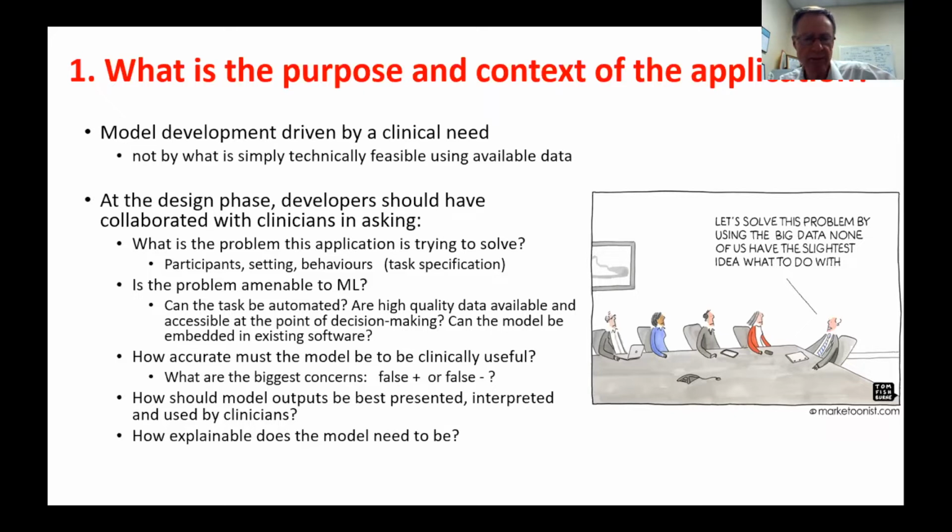So what is the problem this application is trying to solve? So we need to understand, well, who are the participants and where's the setting and what behaviors are we trying to change? Is the problem amenable to machine learning? Because in some cases, it's not. It may be a task that is really not automated. We really can't automate it. It requires far too much subjective interpretation. It may be that high quality data isn't readily available or accessible at the point that the application has to actually have that data available.